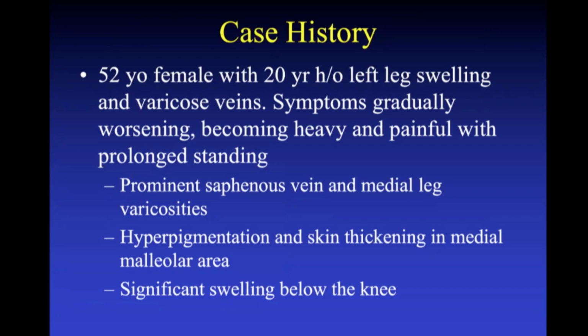So I'd like to take the clinical side of this and talk about patients, what I'm trying to understand, and how ultrasound helps me. A standard, common type of patient we see over and over in our vein clinic is a 52-year-old female with a long history of left leg swelling and varicose veins that runs in her family. Symptoms are slowly getting worse, with legs getting heavy and painful when she's standing. You look at the leg and see a prominent saphenous vein and typical medial leg varicosities, some hyperpigmentation, a little thickening in the gaiter region on the medial side, and swelling, but no ulceration. This would be a patient who might be CEAP clinical class 4A, and they're very common. So the question is, what do we need to know to treat this patient?